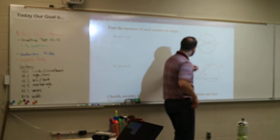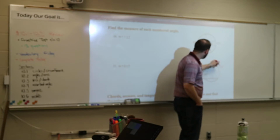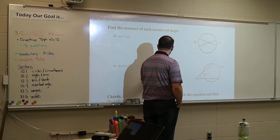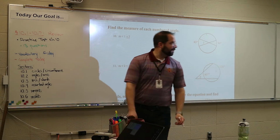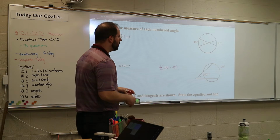Alright, 11. They're not crossing on the inside, correct? Correct. You subtract these two from each other and cut it in half. You don't add them, you subtract them when they cross on the outside. 120 minus the 40, you cut it in half. That's how you find it if they cross on the outside. There's no shortcut on this. It's not the perfect number in between them.